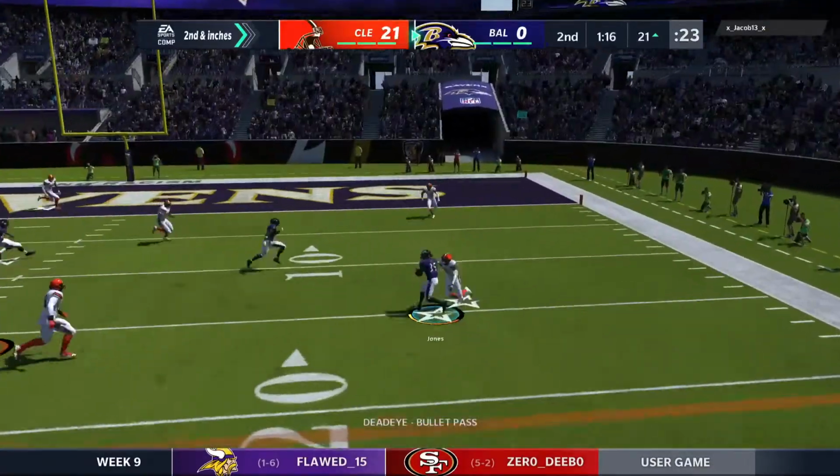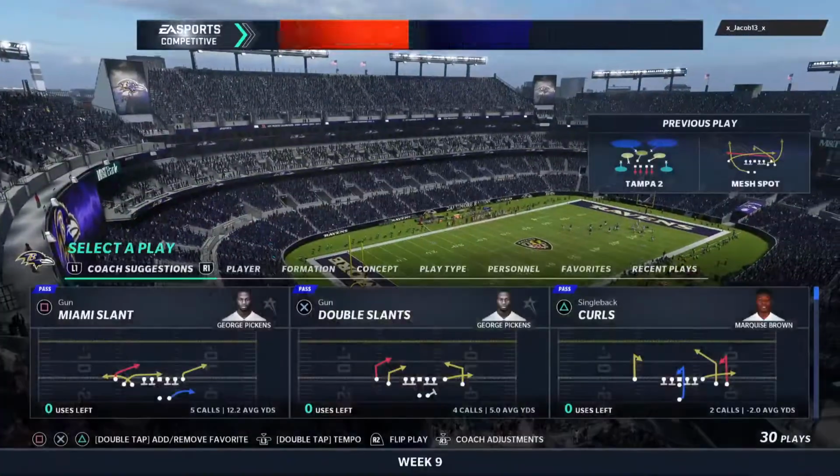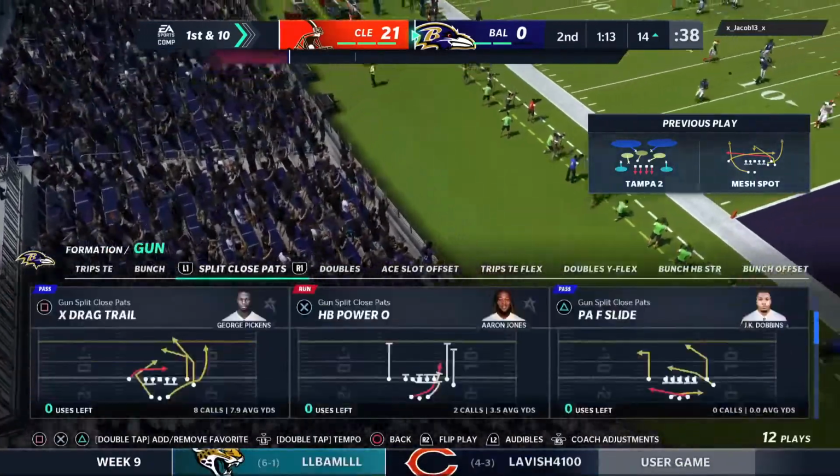Operating from the gun, Jackson gets this to his running back, Aaron Jones. Now the Ravens going to use one of their timeouts as they'll get a chance to talk it over after picking up the first down.